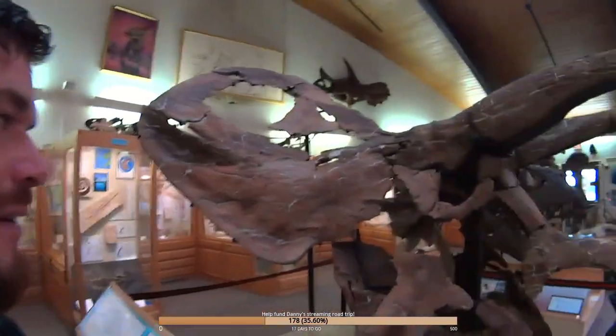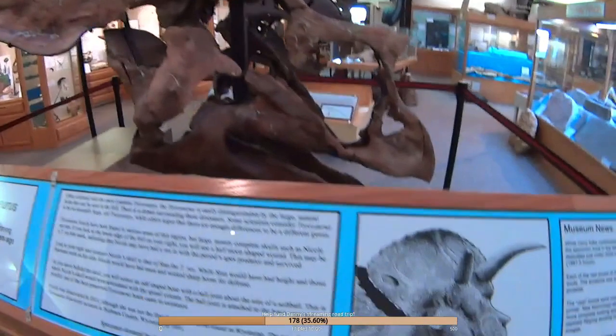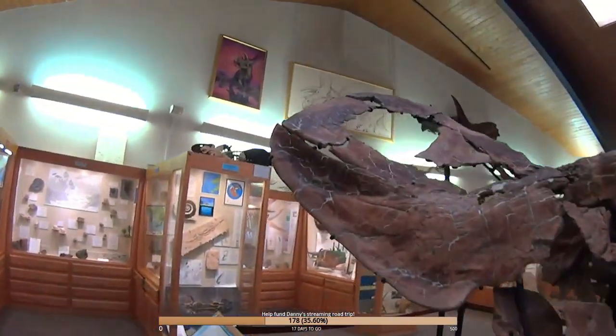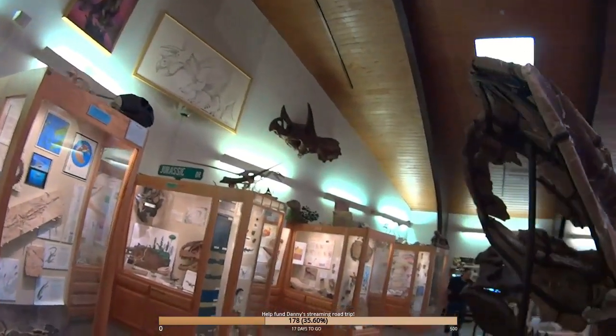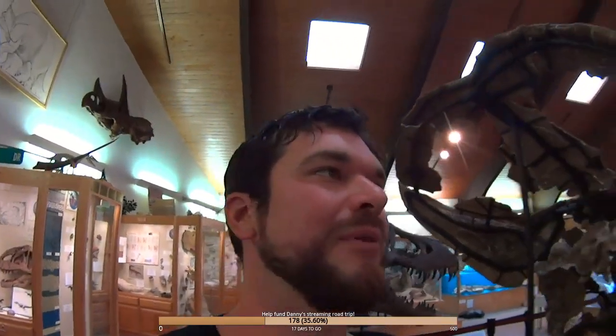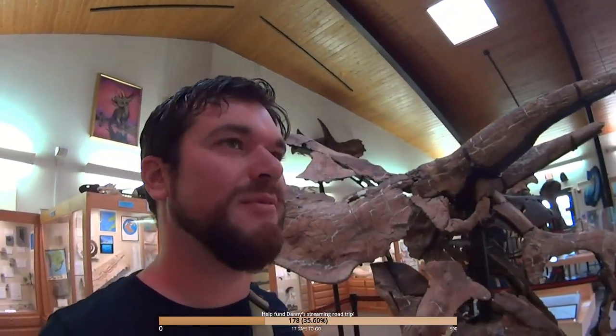So yeah, this one seems to have those, but it's also got some other bizarre holes here too. Like on this side, it's got a hole opening up. So yeah, there's a lot of controversy. There's a lot of people who think that, oh no, they've got to be different because this one's got holes in the frill. You know, time will tell, I guess.